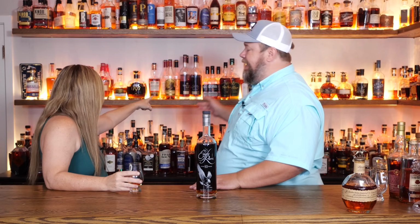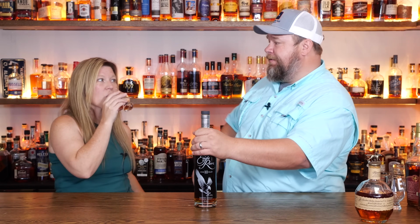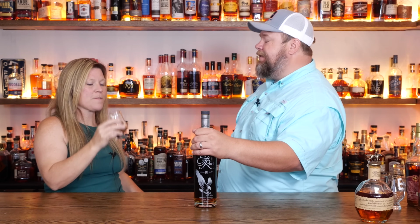How much is this? I buy them all the time at like 45 bucks. Realistically, MSRP on this one, I think they've raised it, $35, $40. That one MSRP is 100, 120. But on the secondary market, this is like 50 to 75 bucks. That one's like 1,700 to $2,000.